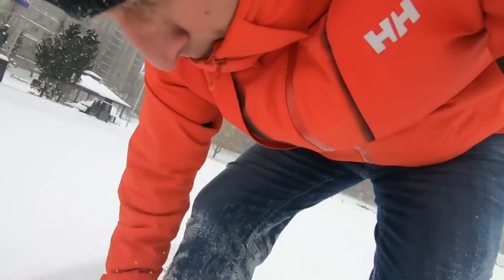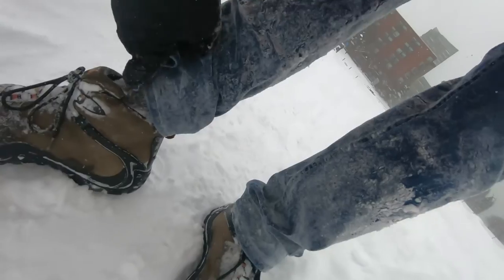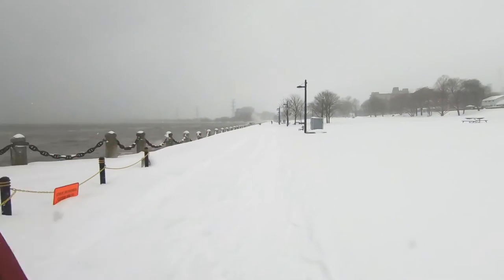Oh my lord, I think snow just fell into my boot. Oh, look at that. Oh, get out of my shoe. Oh no, don't. It's gone in my boot. My heel's cold. Look at that.